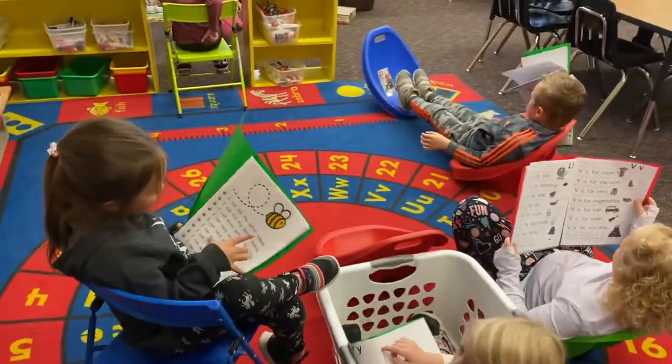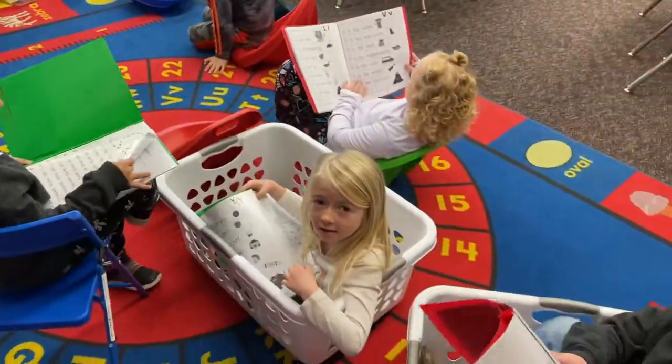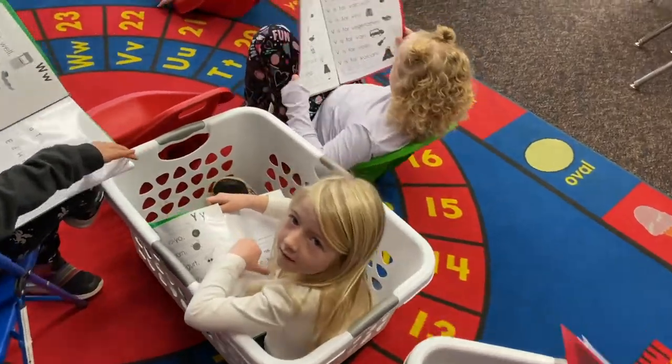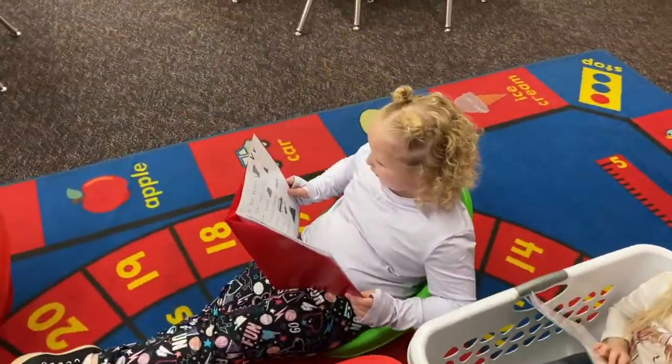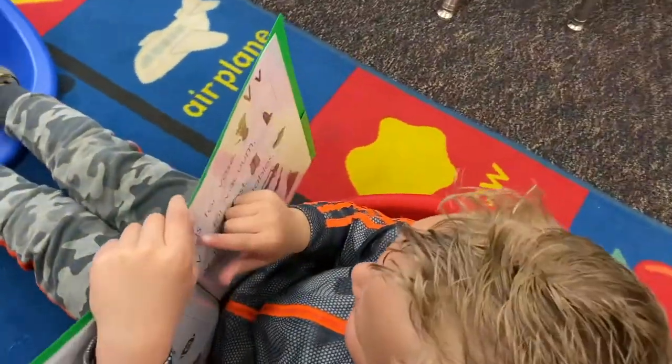So a big part of being successful here in this classroom is learning how to stay on task for independent reading, because this is where they're going to get a lot of practicing done now. So let's see what kids are up to.